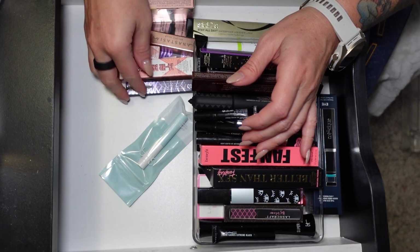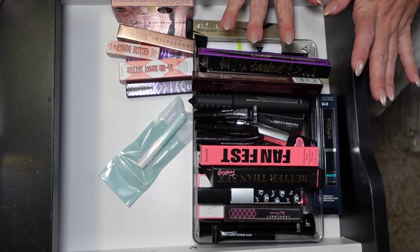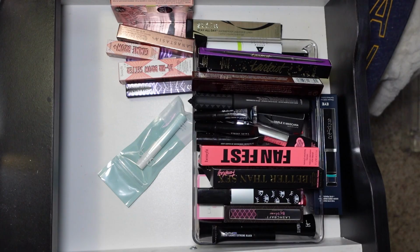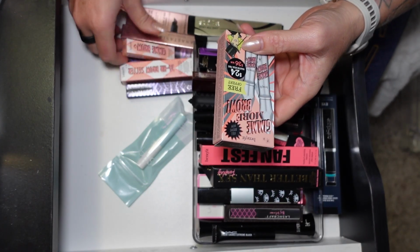All right, back here I have my extras, just my repurchases, or I received them in a subscription box. So I need to go through these. These are not opened yet. I just need to decide if I'm keeping them, if I'm actually gonna use them, or pass them on to friends.